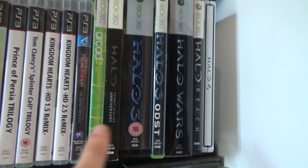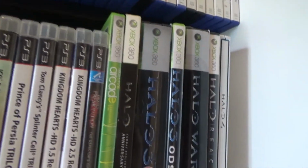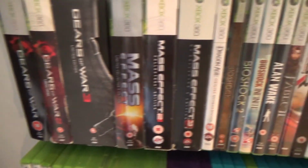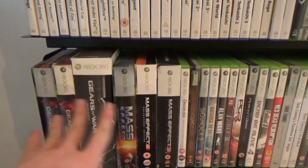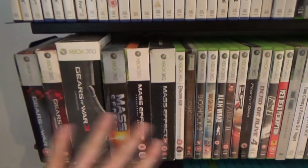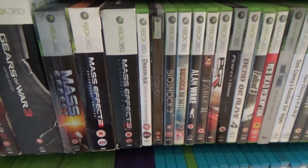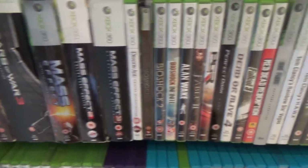And my Halo collection, yeah, 360 begins. I'm a big Halo guy. Got Gears of War over here, Mass Effect. This was when I was going through my phase of getting limited editions wherever I could. I've kind of grown out of that now. I buy maybe one every now and then.